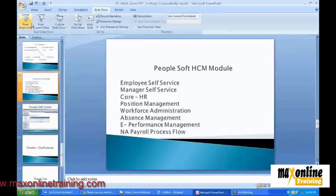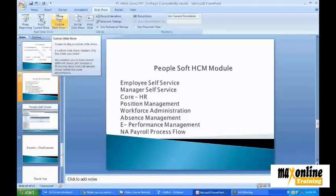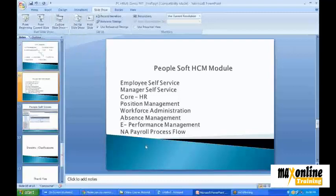In NA payroll, I will teach you the basic concept of how to set up the tables first. What are the tables needed for the payroll process? And second, we need to hire the people. Then we need to run the payroll calculation process. So we have 6 steps.